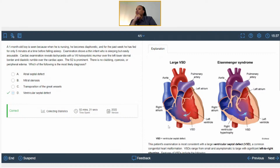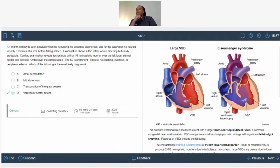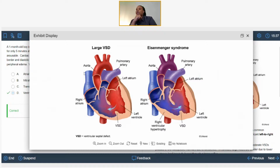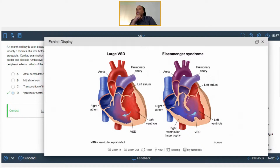This particular answer is going to be D, ventricular septal defect. Now, this is another good image to study with your flashcards. Zoom in a little bit. So as you can see, here you have the deoxygenated blood, which is blue, and over here is the oxygenated red blood. And when you have a VSD, a ventricular septal defect, there is mixing of the deoxygenated blood and oxygenated blood, creating this kind of purple on this image. This is a good image to keep in your mind to remember how that looks and why it causes the dyspnea due to lack of oxygenated blood going to the body.